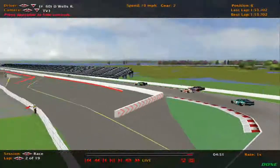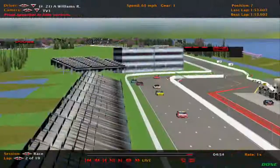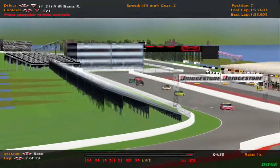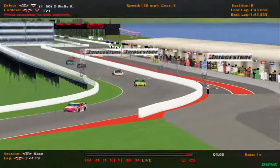I don't even know where to start with all what happened. Oh, Aaron Williams just got out of the groove. Oh, he just wrecked. Danny Wells might have got into him. You know, every point matters. You're racing against somebody else. They're taking advantage because Corey O'Malley's had his issues.